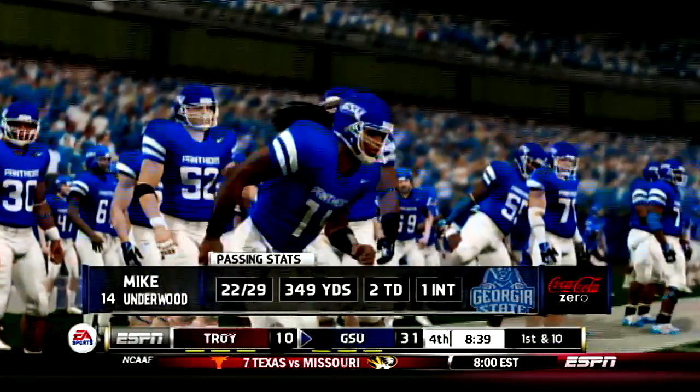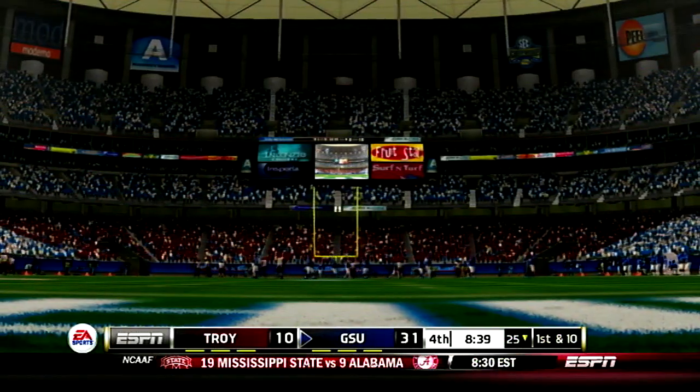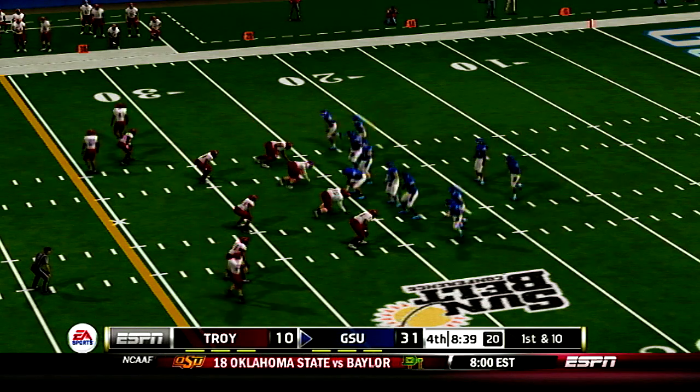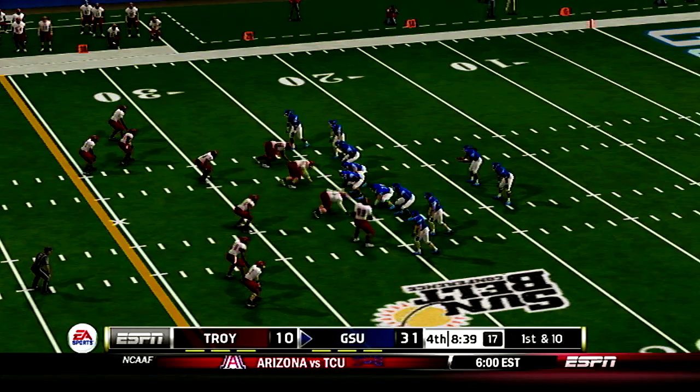He'll lead them out for another drive here, looking to add to his numbers and to their lead. Both teams are well aware that a score on this drive is going to create an almost insurmountable lead. This defense really has got to step it up and make a stop.